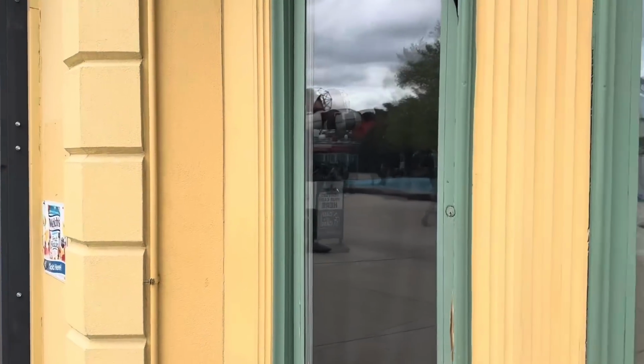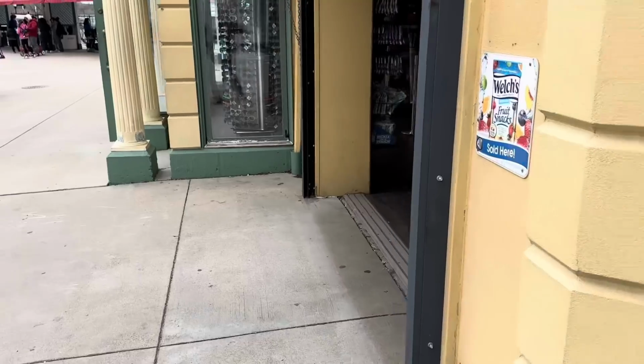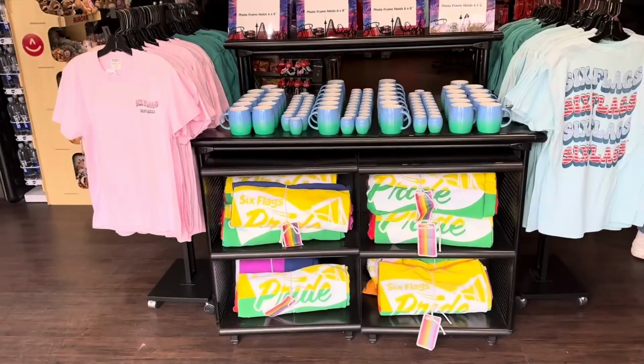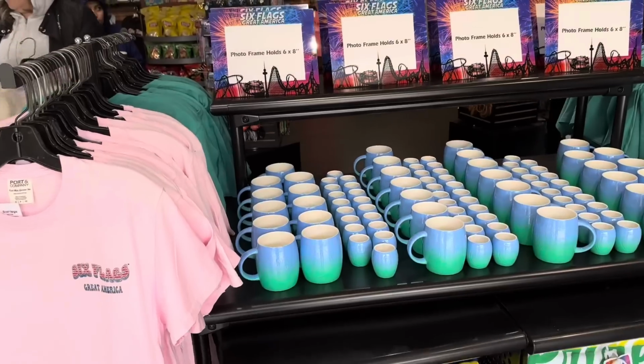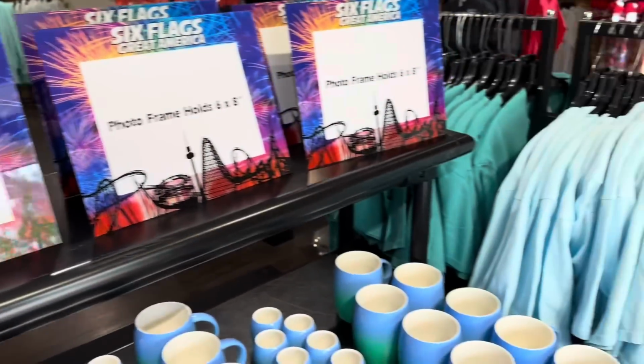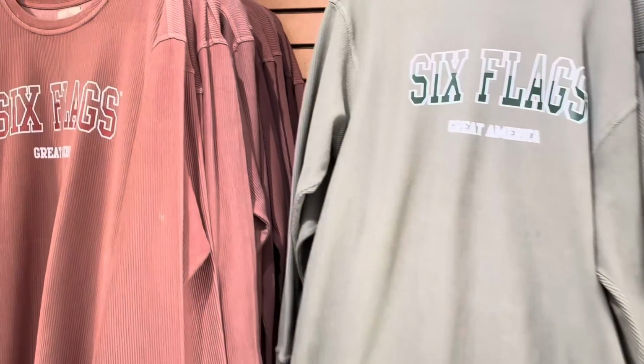Before we hit that last store, I just saw these through the window. Great America, established 1976, actually older than I am. When I was in line for the Demon, it said ever since 1979, so the Demon is actually as old as I am. And I think the American Eagle was also from 1979.